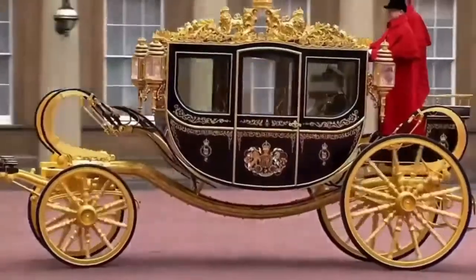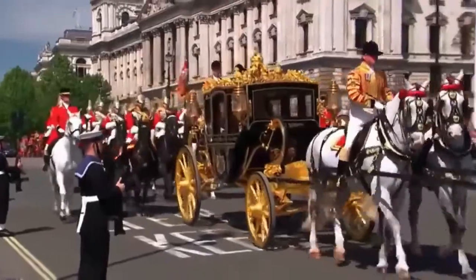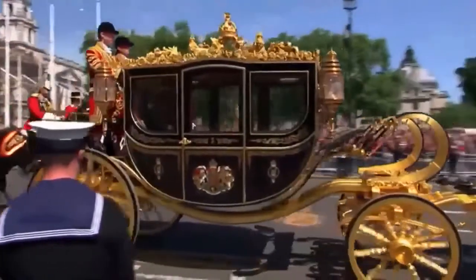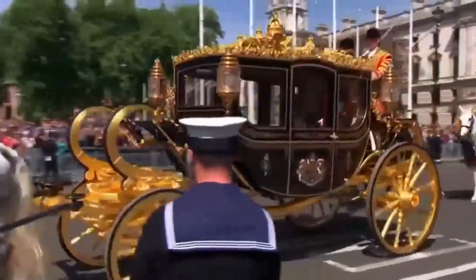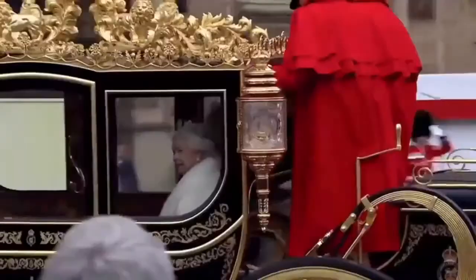The Jubilee coach looks really like a kind of classic fairy tale coach. Black and gold. It's got all the symbols of monarchy. It's more than 5 metres long, it's 3 metres high, and it needs 6 horses to get it going.